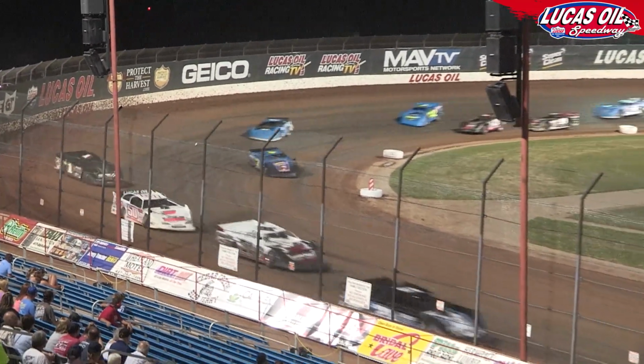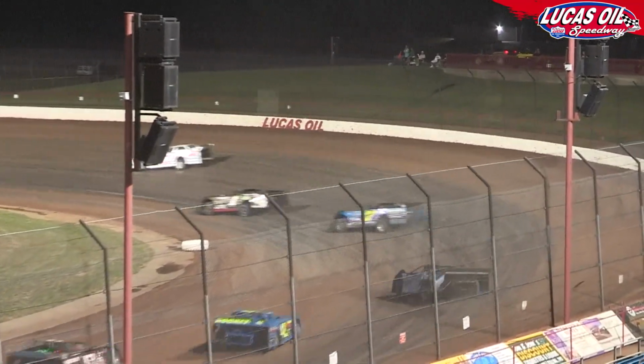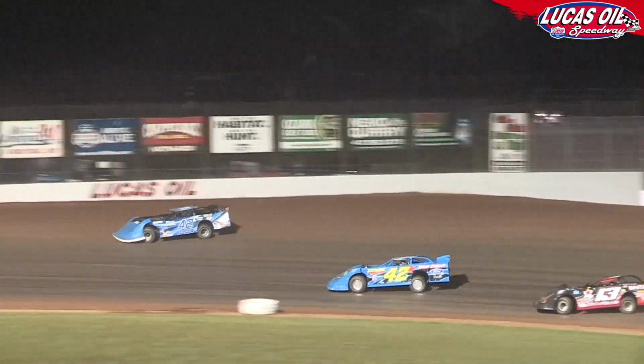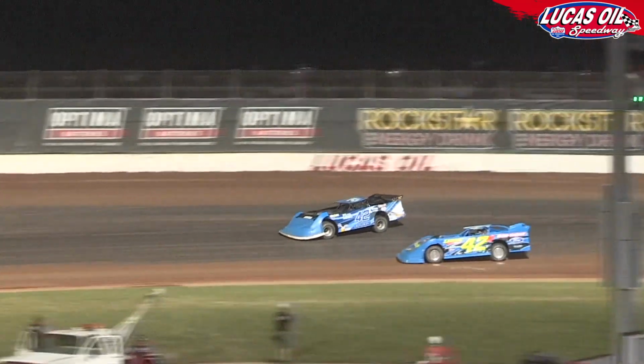Fennewald around the cushion, tries to get a run off of turn number 4, but Ferris starts to pull away again, already with a half-second advantage on the driver from Appleton City. Fennewald running the high line, Henson around the bottom of the racetrack. This time they'll both go to the middle through 3 and 4.